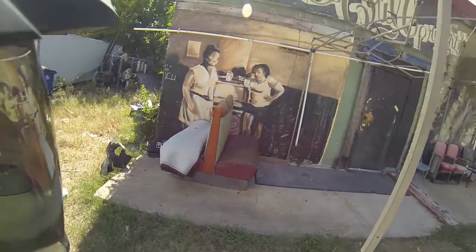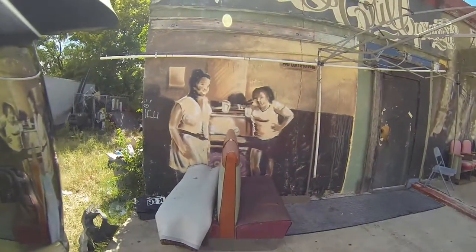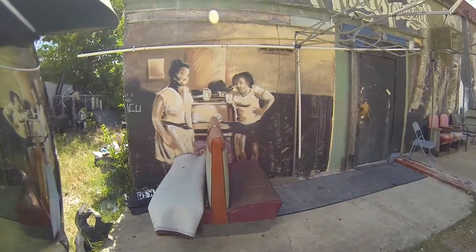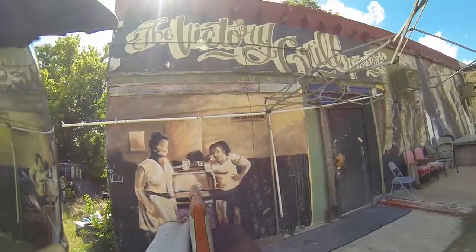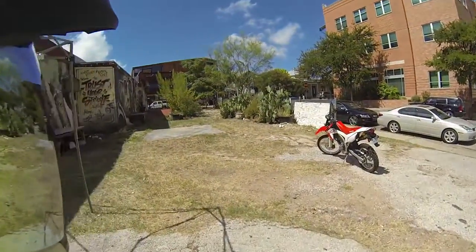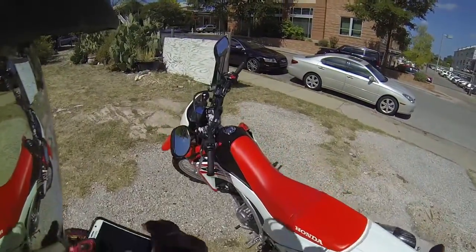This whole out of focus, no loitering, it says. That's pretty cool. That's an awesome painting. I like how it looks like out of focus. All right, let's move on.